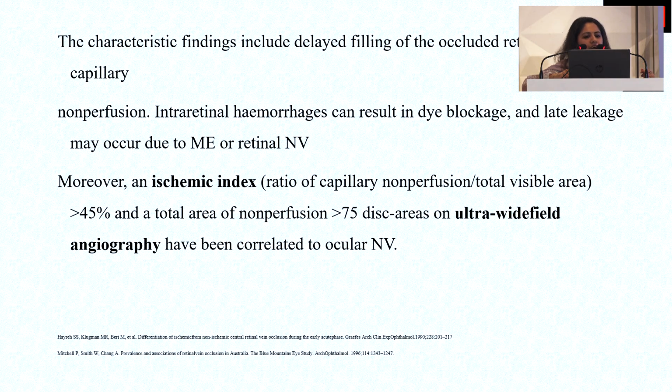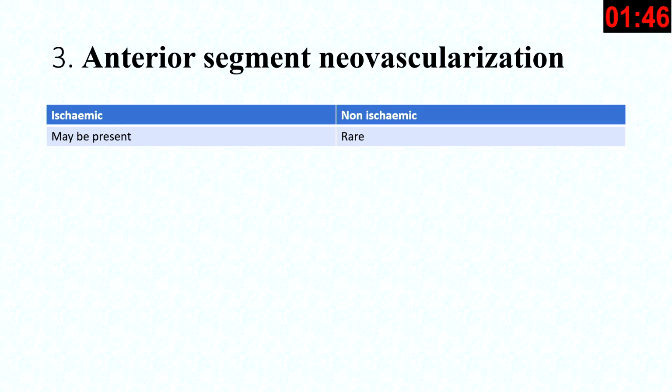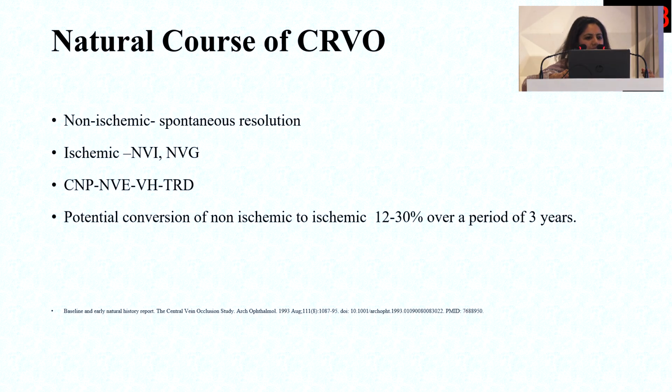And with the advent of ultra-wide field angiography, there is something called an ischemic index, which is the ratio of capillary non-perfusion to the total visible area. If it is more than 45%, or if the total area of non-perfusion is more than 75 disc areas, this predisposes to neovascularization. Another potentially blinding complication of ischemic CRVO is anterior segment neovascularization, which may lead to neovascular glaucoma, a blinding condition.